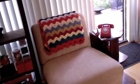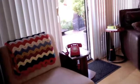But now it's pretty packed in here. It's good though. It's good. I'm digging it. And I had to rearrange the chairs back over there a little bit. It's cozy. It's cozy.